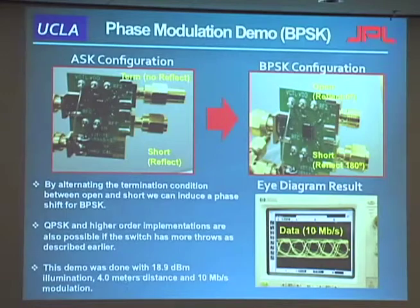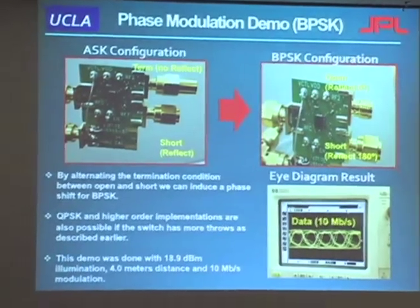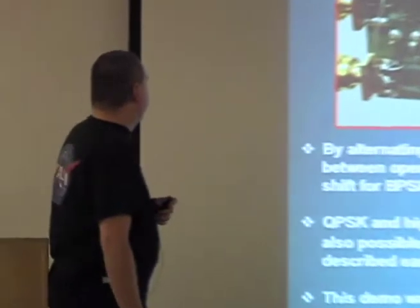So we're able to do this over 4 meters at 10 megabit. There's the eye diagram. It's a coherent detector. It's fully coherent. Everything's coherent in that test. Then we started talking about longer ranges. So this is over 6 or 7 meters.